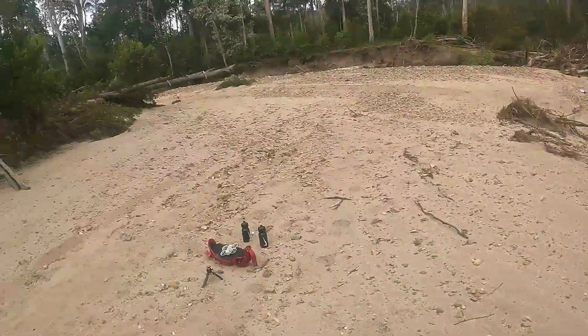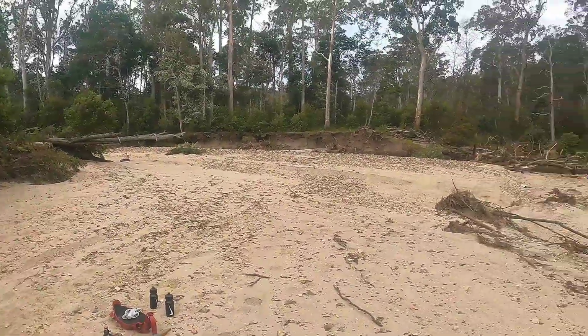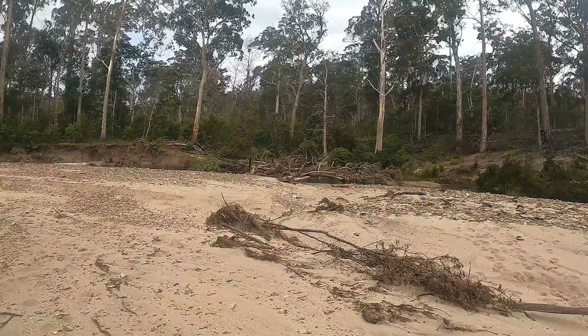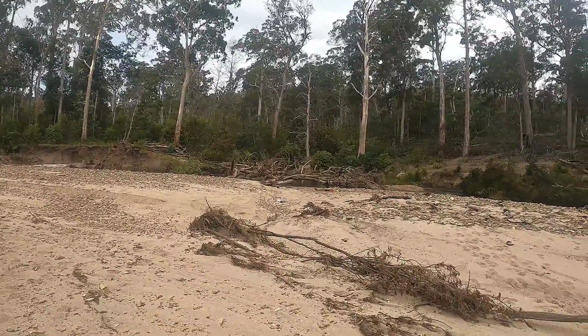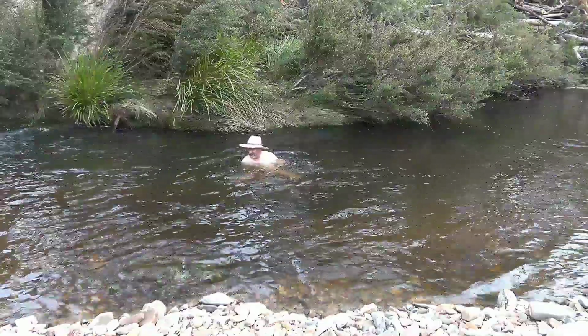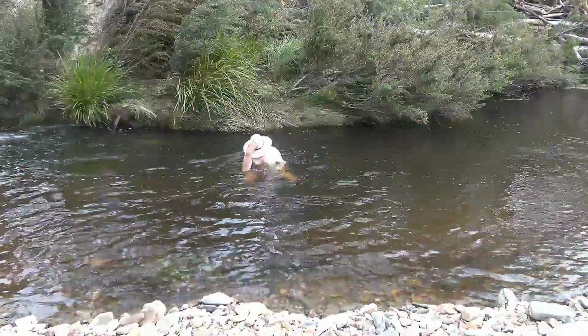But my chair's over there, my video camera's in the dirt, and my heat shield for my little stove is gone too. So, oh, that's cool. That's refreshing.